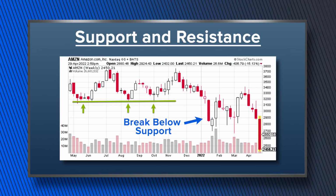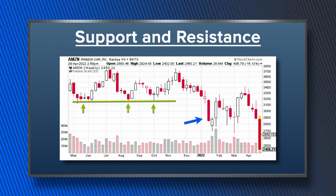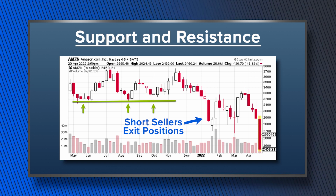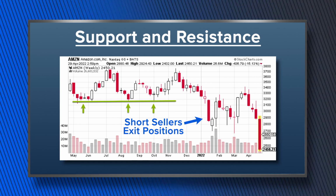The first bottom, after a support level is broken and then the stock's in free fall, that first price bottom happens because short sellers, bears, people that were betting on it trading lower, are exiting their position. So in order to exit their position, they have to buy back the stock that they previously sold. You're probably asking, how can you sell stock without owning it? It's not important right now. Just know that you can. So they're buying back their big short positions, and that's the first bottom. Nobody's brave enough to go in and just buy stock in a free fall. It's like catching a falling dagger.